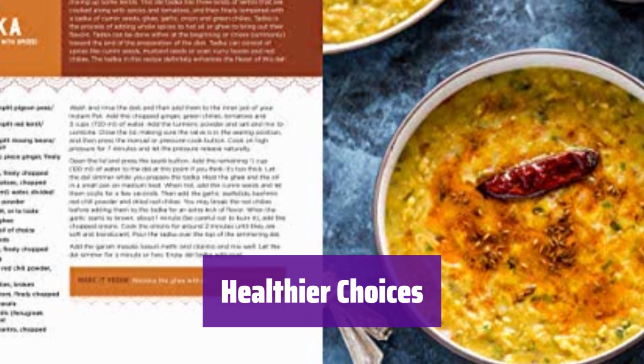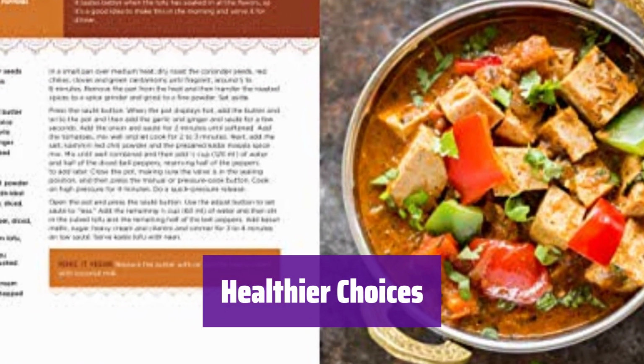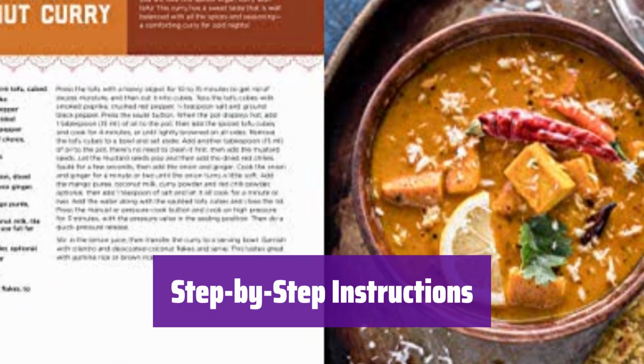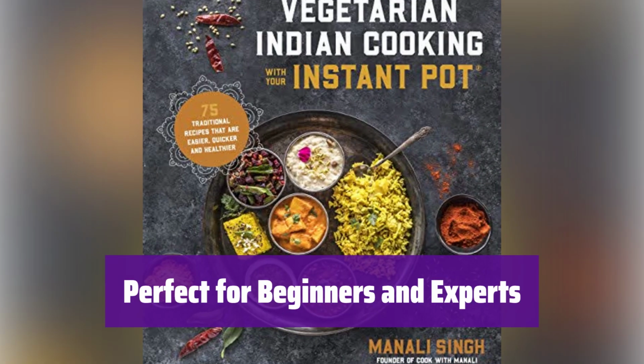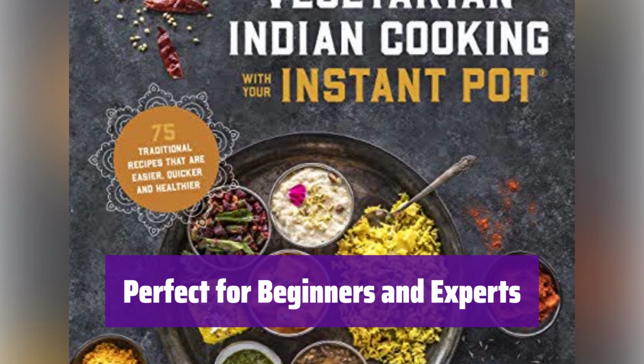Focus on healthy eating. It emphasizes fresh ingredients and simple techniques to create nutritious and satisfying meals. Each recipe includes clear, easy-to-follow instructions. Even beginners can confidently create restaurant-quality dishes. Whether you're a seasoned cook or just starting out, it provides the perfect guidance and inspiration.